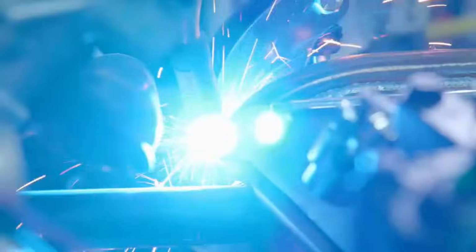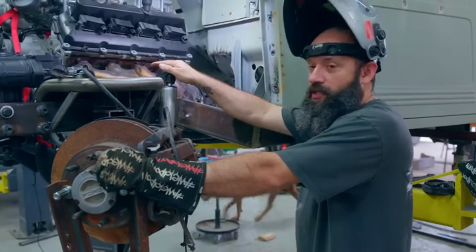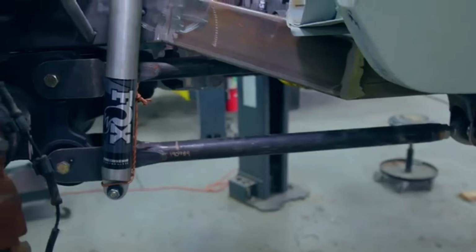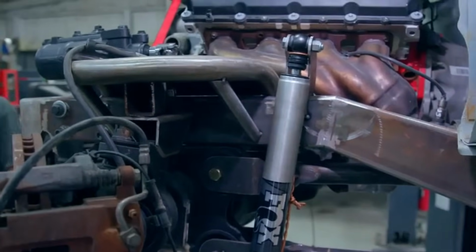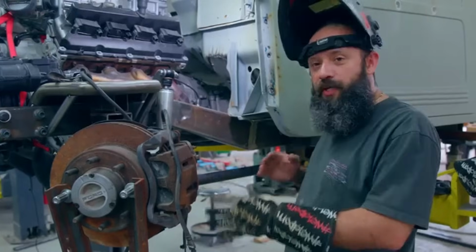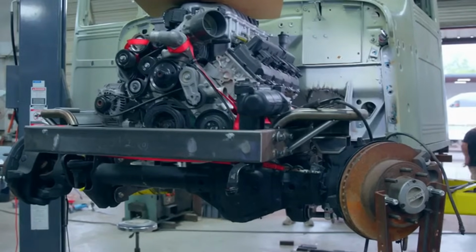Now with everything in place, our 4 links, our axle, our bag mount, and our shock mount gives this thing that wide bulldog stance to handle the width of the body now, the power of the motor, and the size of the wheels and tires. With everything coming together, this setup is perfect for it.